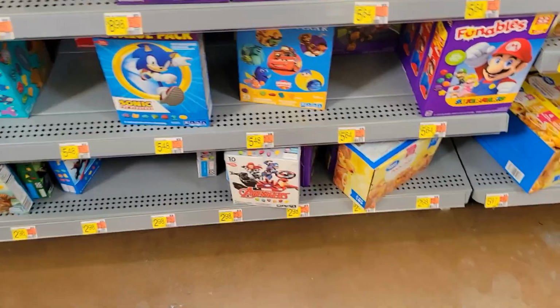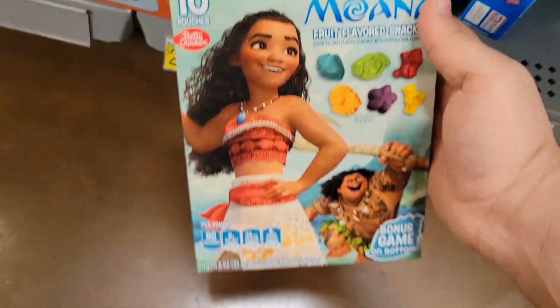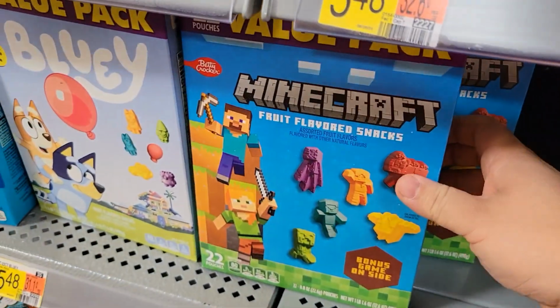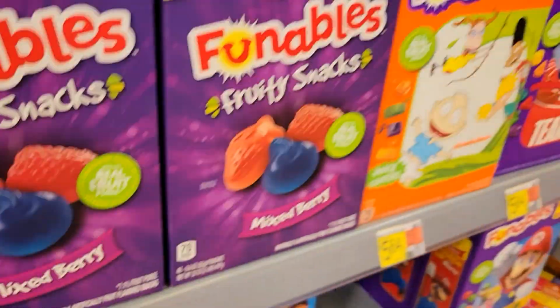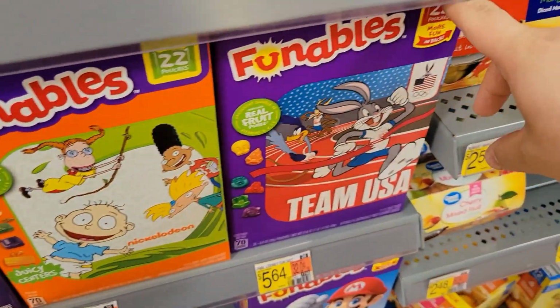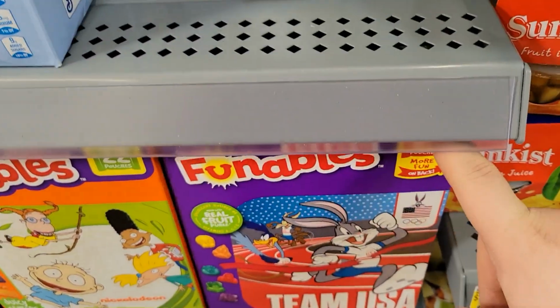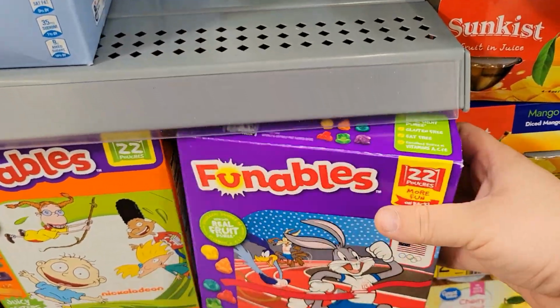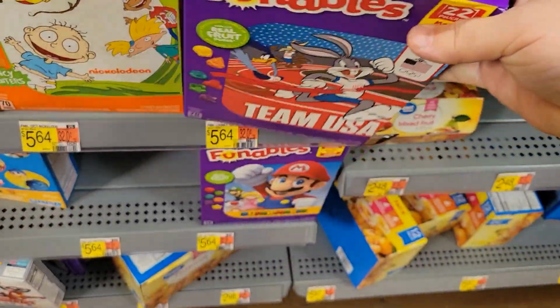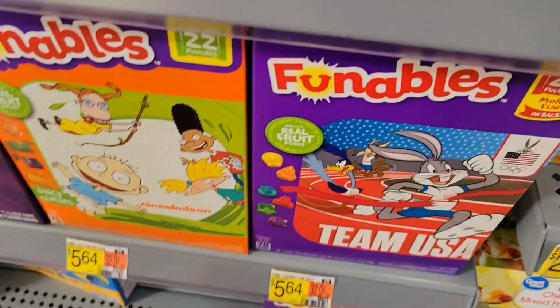$5.96. I always kind of like to see the trendy new fruit snacks going on, and we got some Moana fruit snacks. That's new. Moana, we got Minecraft, Bluey I've seen around, Scooby-Doo, Pokemon, Sonic. These are new. Funables, Nickelodeon, and Looney Tunes ones. I never had these. I remember having the Bugs Bunny fruit snacks back in the day from Betty Crocker. I don't know if these are the same company or not, but I doubt it. But I assume they got to be as good as those ones. Maybe better for you.